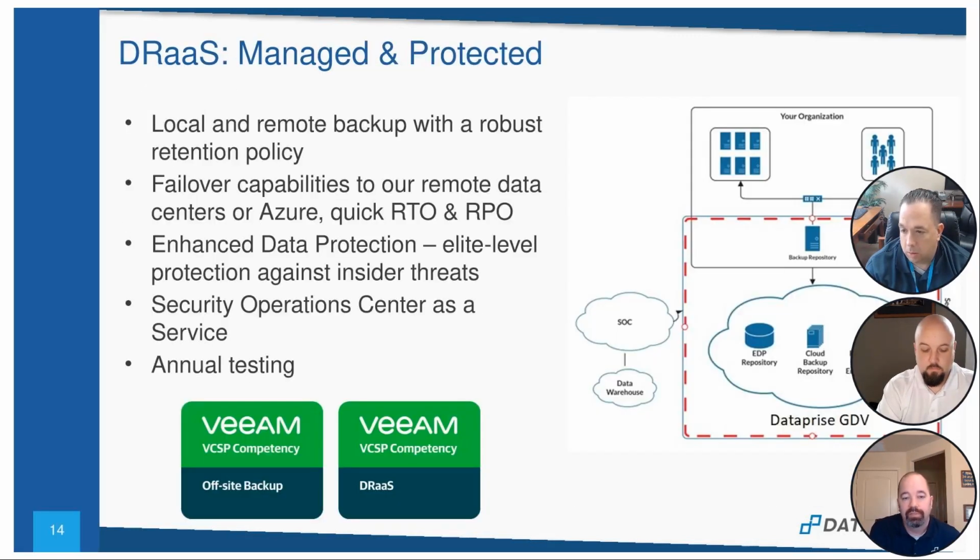So DRaaS, real quick, Stephen, we talked about perimeters and you already mentioned enhanced data protection and a little bit of this, but can you just describe to us that security perimeter when it comes to backups, how does that come into play? And how can we leverage enhanced data protection to protect customers better?